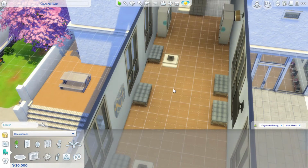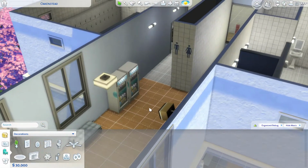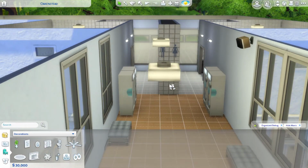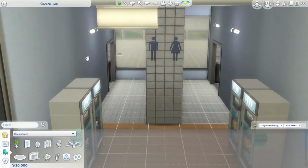You get some artwork. I would assume in my mind all the artwork is student created. You've got some more vending machines in the same idea. It's clearly an area to hang out, so there would be vending machines. And this down here is the change rooms, which you again have divided. So women on this side, men on this side.